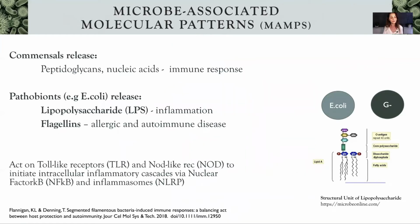There's another group of really important microbial products called microbe-associated molecular patterns, and these are cellular components of commensal species and of pathobionts, and they're released when the cell dies. Pathobionts are gram-negative bacteria that have beneficial functions when they're kept in low numbers, but they become pathogenic when their numbers increase, and that's what happens in dysbiosis.